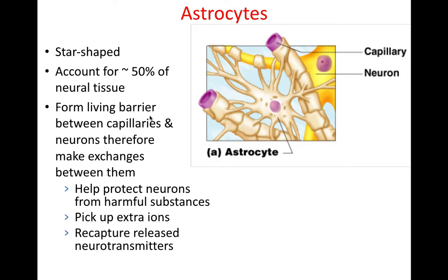They form a living barrier between the blood vessels, these small blood vessels called capillaries, that bring blood from the heart to feed the brain. And they also could potentially have toxins or bacteria that somehow got into your blood, and the last thing you want is for those things to get into your brain. Fortunately for you, these astrocytes here ensure that only the good stuff is able to be delivered from the blood to your neurons, and that all of the bad stuff is kept away. And so they mediate exchanges between capillaries and neurons.